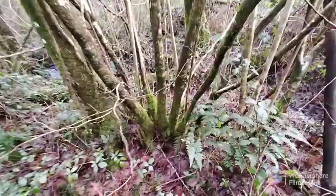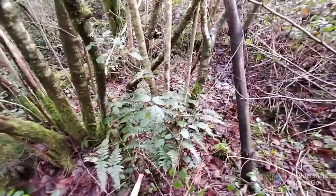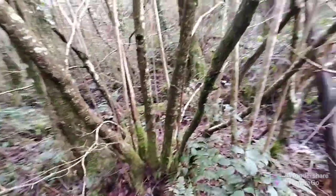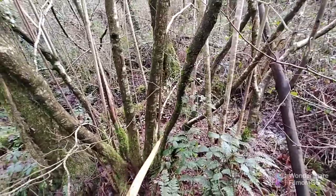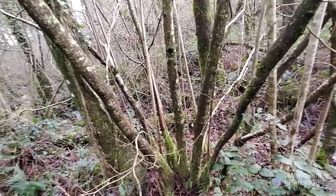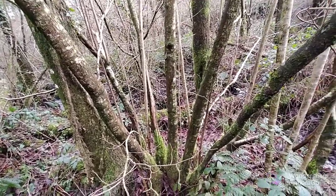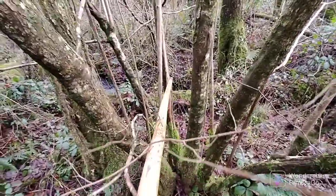Right, now I've got through, I can see this tree here is offering me possibly 3 sticks. I can see that one, and that one over there. And then I'll leave this tree go. Obviously, it's got 1, 2, 3, 4, 5, 6 good size limbs, which are in the 4 to 6 inch range, so they've obviously escaped anything that I can do with them. Sadly, we have a lot of deer damage here.